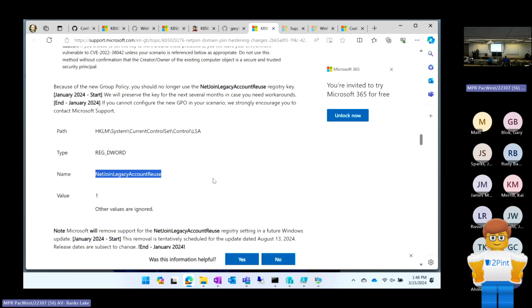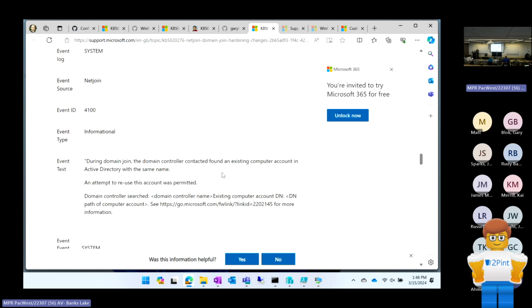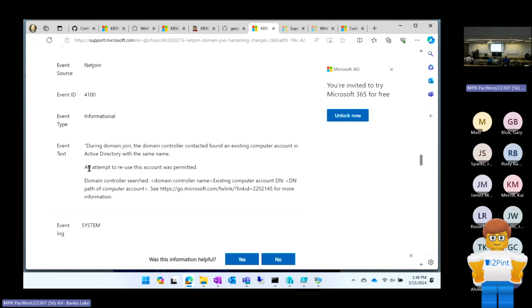If it doesn't have those particular permissions, then it won't be able to join a machine that's been joined under a different service account, and this is going to error out and throw this particular event ID here. So you want to make sure that you do this.